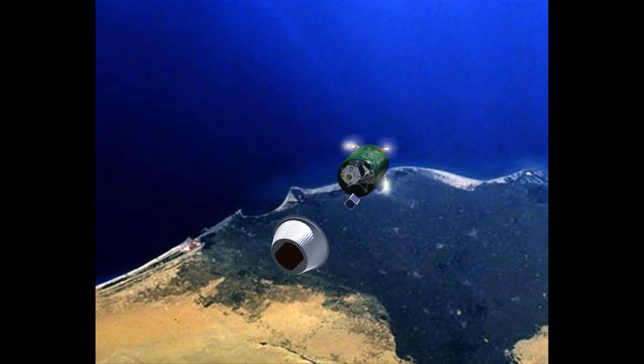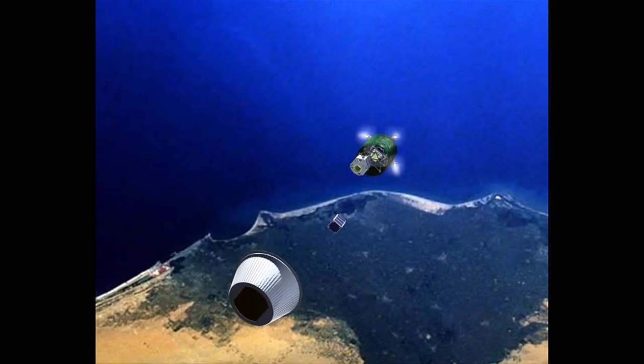SkySat and shield confirm separation. SkySat 1 confirms separation.